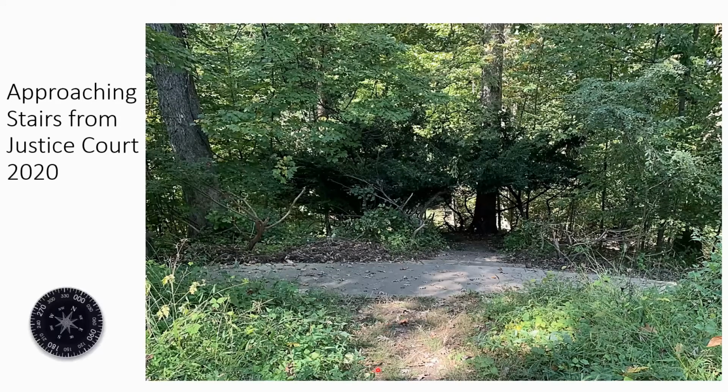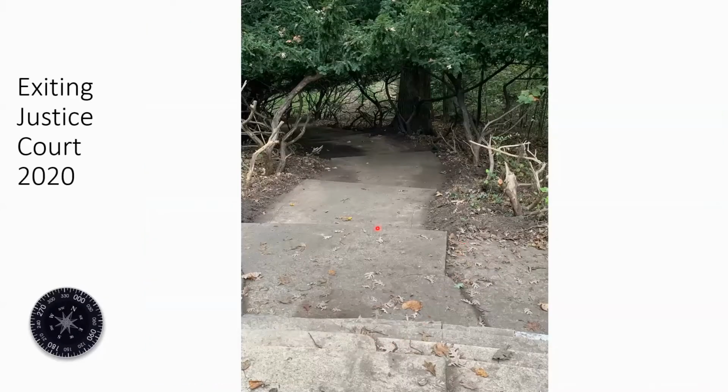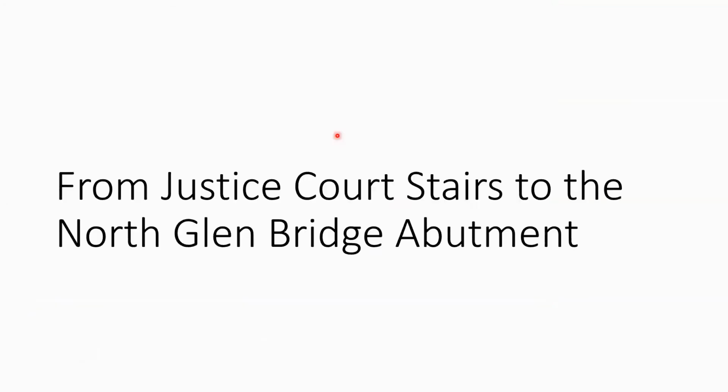Now we'll start to exit Justice Court, where Justice is behind us, a little uphill. We're walking down toward the Justice Court stairs. Now at this point, we're about to go down the stairs and leave Justice Court. Now we're going to go from the Justice Court stairs to the North Glen Bridge abutment.